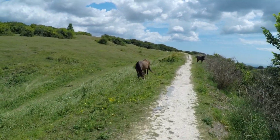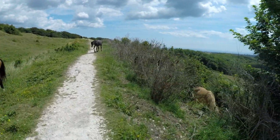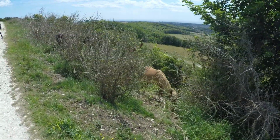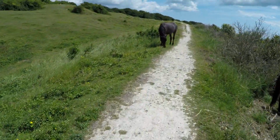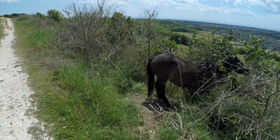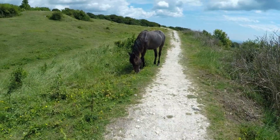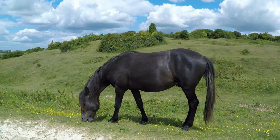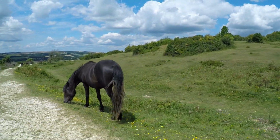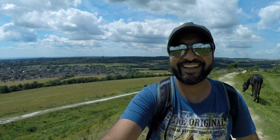We're approaching some wild ponies, guys. Wild ponies. There's one right there. There's another one right here. There's another one right here. And then one right here. Yes, yes, I love it.